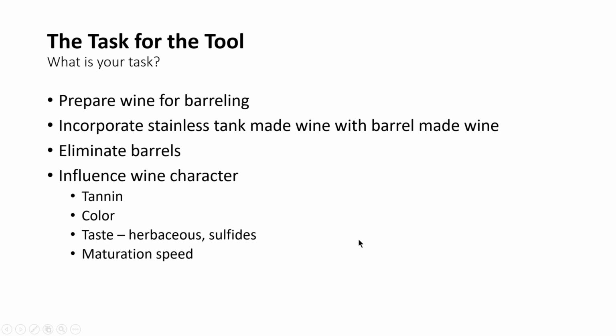So you really need to understand, what are you going to do? Are you preparing wine for barreling? And I'll talk to that in a minute. Are you going to incorporate stainless tank made wine with barrel made wine and try to just improve your economics? Or are you trying to solely eliminate barrels? Or are you trying to influence the wine character? The tannin, color, herbaceous, sulfides, and a big one too is how fast can you mature it? People worry about, well, will it last as long? But many people are trying to get that wine drinkable in a very short period of time. We've worked with people that want a bottle a month after they've pressed it off, and that's pretty tough to do.